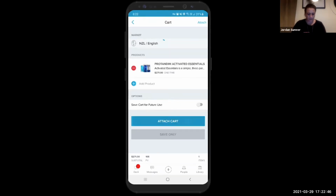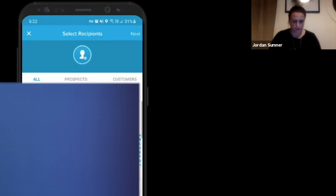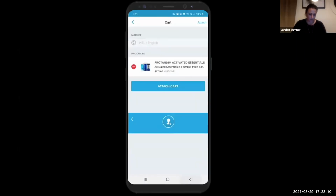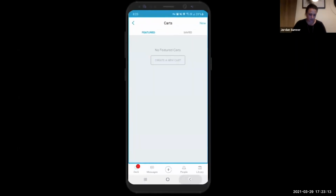If you then go attach cart, you can choose. It'll bring up all of them, or your prospects, or your customers, or your distributors. It's really great that it divides all your contacts into who's who. And when a prospect turns into a customer or a distributor, it jumps lists. So it does it all for you. I won't actually attach a cart because I don't know who I'll be sending it to.